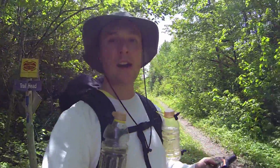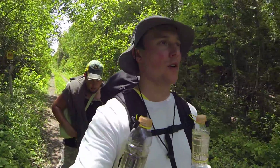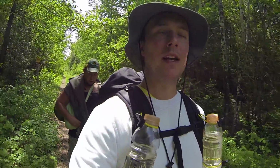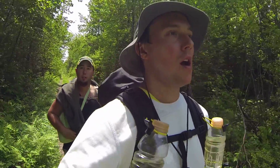Makes what, 15 and a half miles? Yep. It's not bad. It's actually more than I was planning on doing. I thought we'd do closer to like 12. And actually, we would have if we didn't run out to Tumbledown Dick Falls Camp and back. But that's all right. Awesome hike.